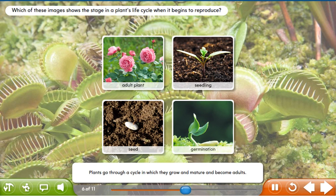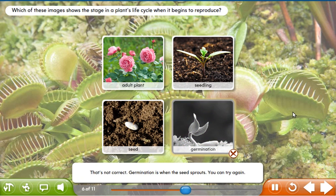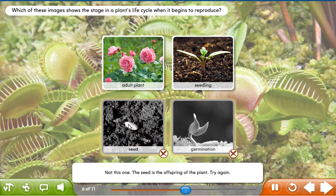Plants go through a cycle in which they grow and mature and become adults. Click the image that shows the stage in the plant's life cycle when reproduction begins. That's not correct. Germination is when the seed sprouts. You can try again. Not this one. The seed is the offspring of the plant. Try again.